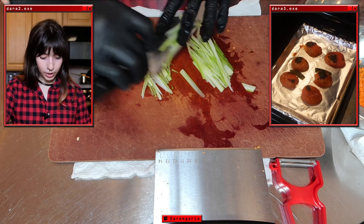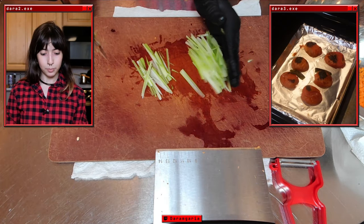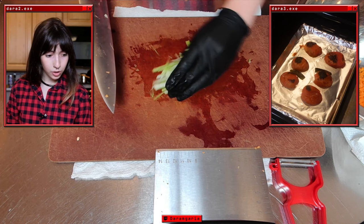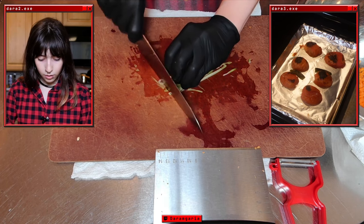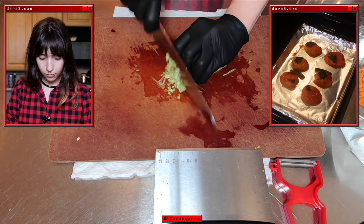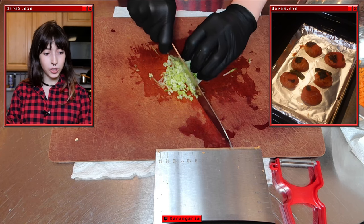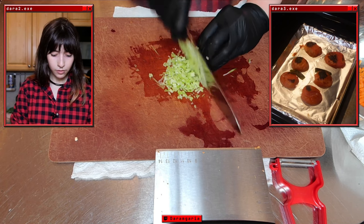Okay, there we go, guys. And now we're going to do the same exact thing. We're going to go ahead and just cut these up into little tiny cubes. So let's stack them up. Let's give them a nice 90 degree rotation. And now small little tiny dices. Ready? And all of this, guys, is going to melt into the soup itself. It's going to contribute so much beautiful flavor. Very nice.